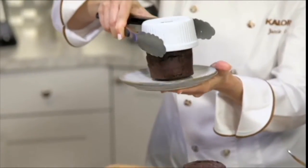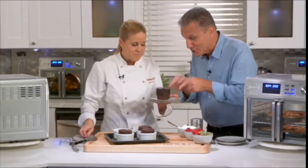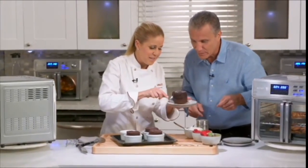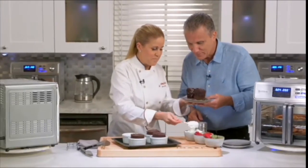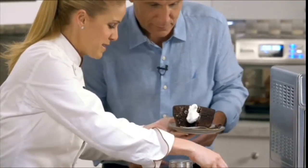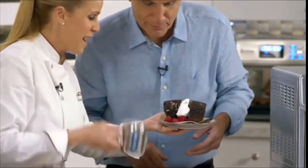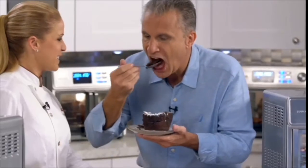So, we'll lift out that cake. Look at that. You see that ooey gooey center? Now, that is chocolate to the max. I have to show it to everybody. Look at that. There we go. Maybe a dollop of whipped cream. Yeah. And some fresh raspberries. Don't forget my powdered sugar. And your powdered sugar. There we go. There we go. Thank you.